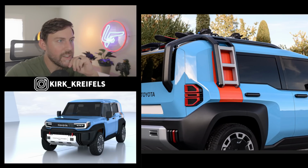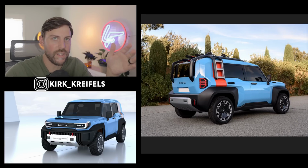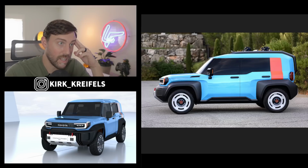This one has the ladder on the side to climb up it. Very Land Cruiser or even like Land Rover Defender-esque of it. And this last image, looking at it from the side, it looks a little bit boxy, a little bit frumpy from the side, but I still think it's extremely charming.